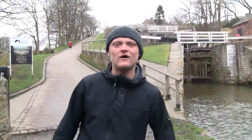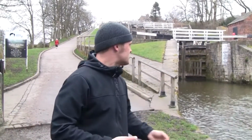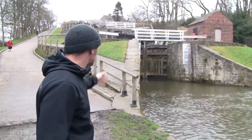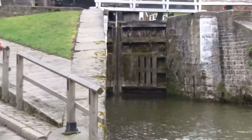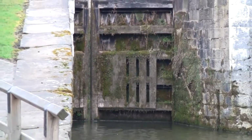So back in 2012, Bingley 5-rise locks needed some new lock gates. They were useless, they were old, they were rotted. So what they did in 2012 is they drained the entire lock and they installed these new lock gates. And they were only 3 years ago and they already look like they've been there for centuries. I mean, what's all that about?